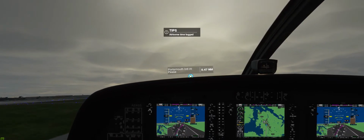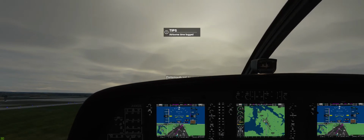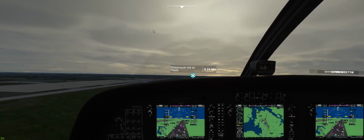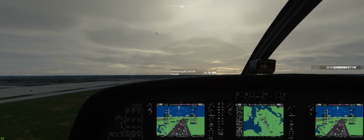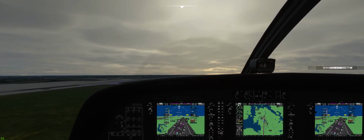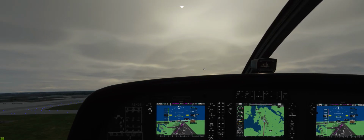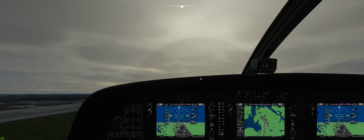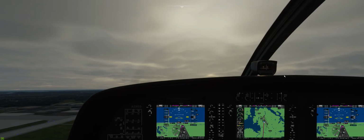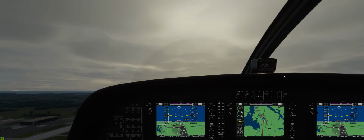Airborne. We're going to engage autopilot at about a 10 degree climb just for a moment. There's pitch and roll. Raise our flaps. I'm going to just go ahead and set our heading for the moment until we at least get past the end of the runway. We're going to turn on FLC mode. Go ahead and drop our speed a little bit here.